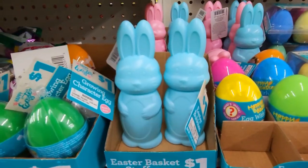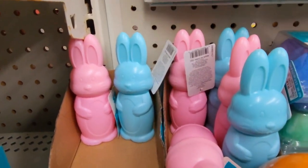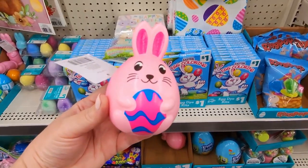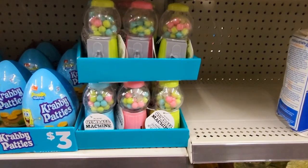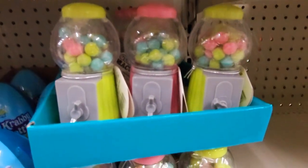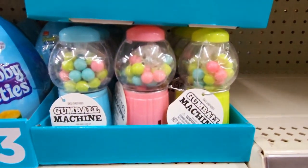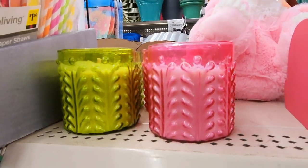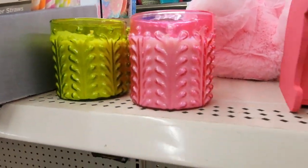Okay, these bubbles are adorable. Definitely gonna get a couple of those. One of each color, of course. Little squishy for $1. Okay, really cute pastel gumball machines. They're right over $1. Not exactly sure what the price is. Really cute spring candles for $3.50, and they smell nice too.